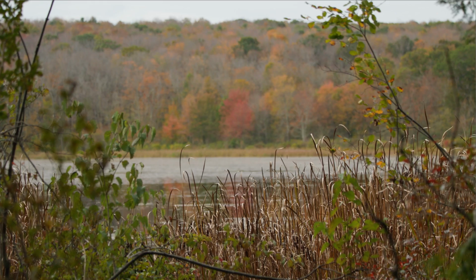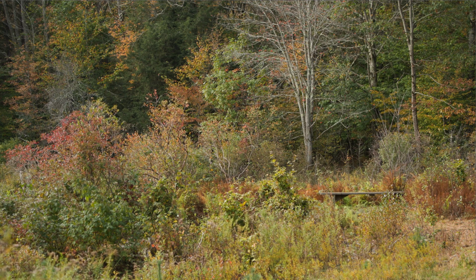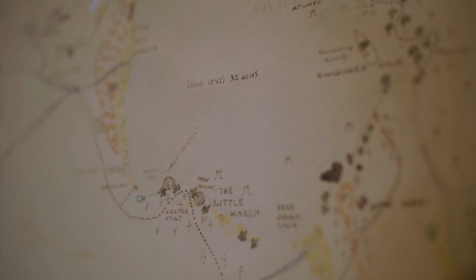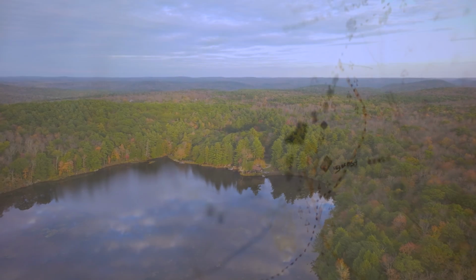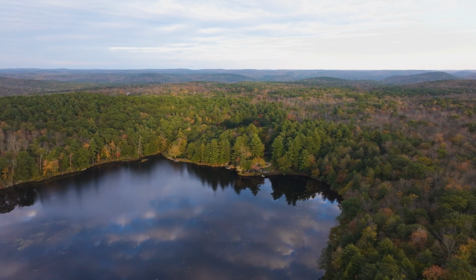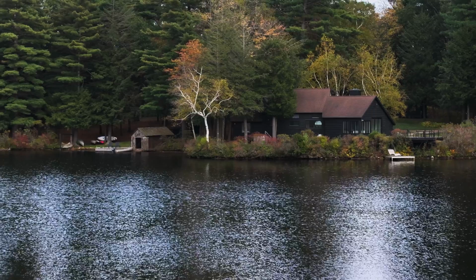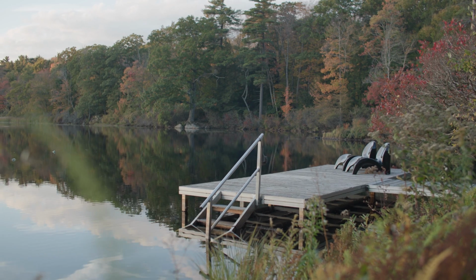We've had a light touch on what we've done here and tried to keep as much wilderness and wildness around us as we can. I always come back to the nature part of the place is really what draws us all here. This is Atwater Pond, a 32-acre pond surrounded by the 320 acres. That gives us this really serene feeling that you feel when you're here.